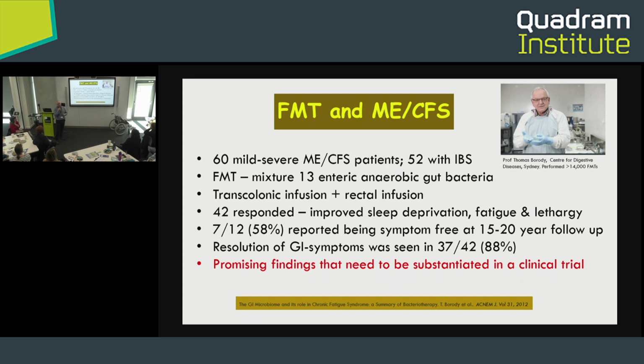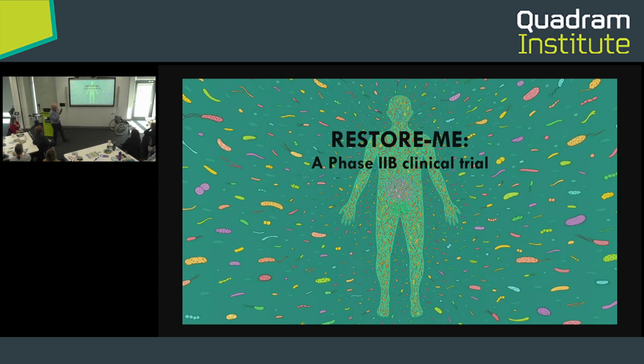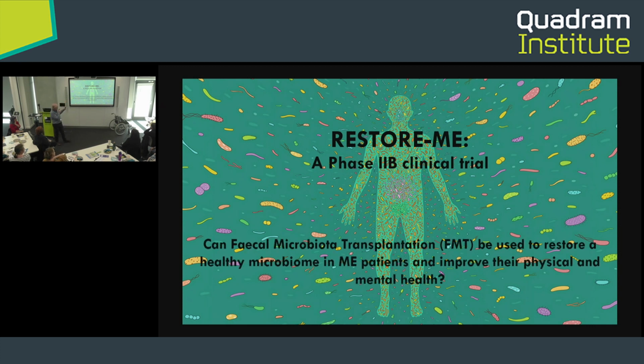So what's needed now is a clinical trial to formally determine whether or not FMT can be an effective treatment for ME. And this is the Restore ME trial, which we want to run here in the Quadram Institute later this year. So it's a phase 2B trial. It's designed to test efficacy directly. We want to know if this works, if this can improve symptoms in ME patients. And that's the question we're asking.